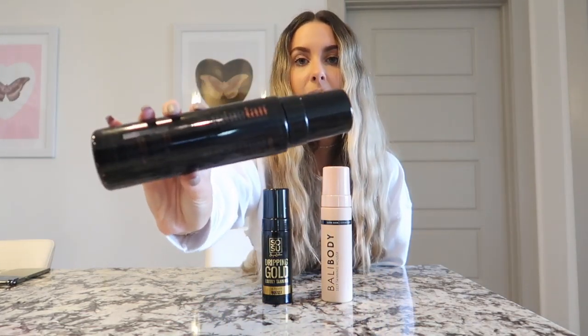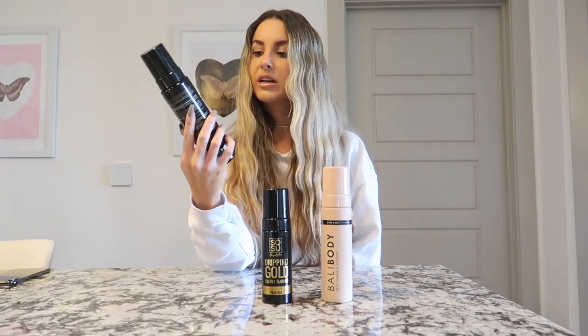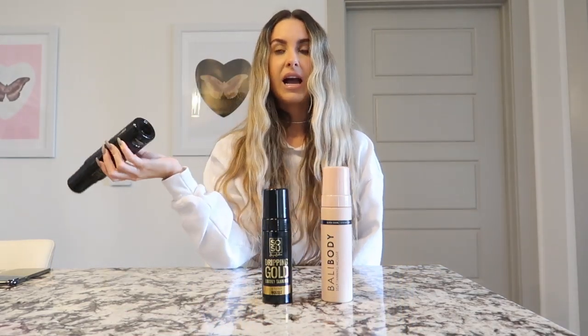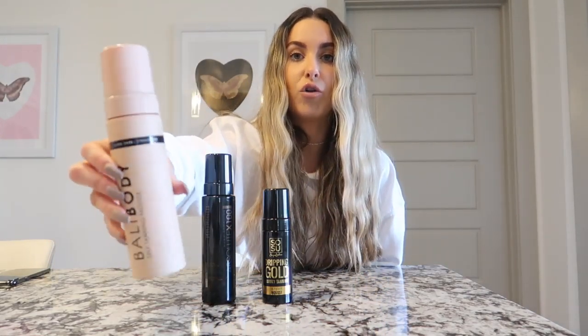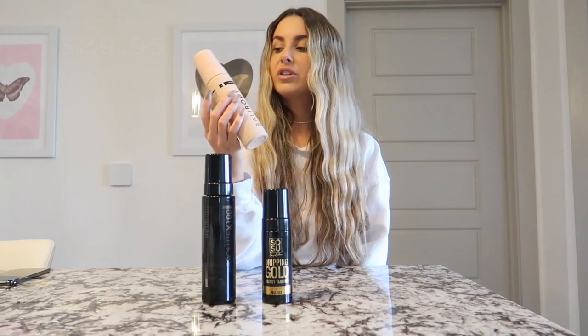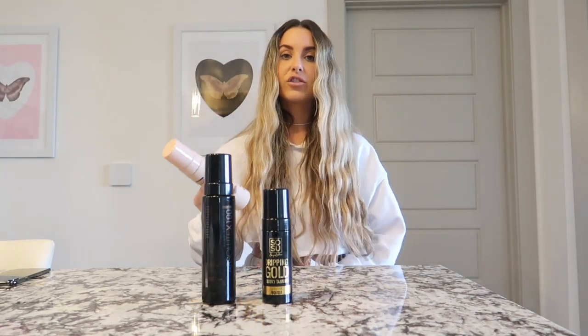This is the Minetan, the one you can't see, but this is the Absolute X100 that I said has like that black gray undertone. And then this is the Bali Body Ultra Dark. So this one I haven't talked about yet. This one is their newest product. And like I said, it is their Ultra Dark.